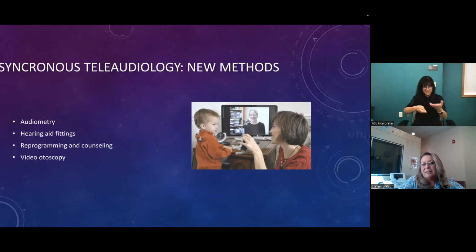Hearing aid fittings. When COVID came, a lot of people didn't want to go to the audiologist, so people started to order hearing aids online and have them remotely programmed by an audiologist, and then they would just be mailed the hearing aids and work with them online. Same thing with reprogramming and counseling. We can do live reprogramming and counseling.